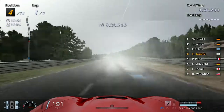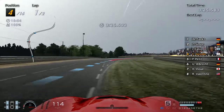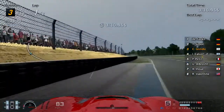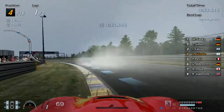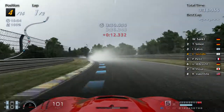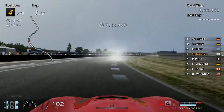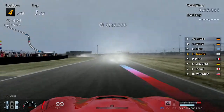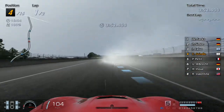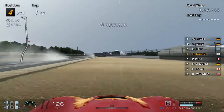There we go, nice. Why is the Zonda driver so slow? Come on, come on, come on. Don't lose it now. We cannot lose it now, actually, because if we lose it, we're buggered. Holy shit!